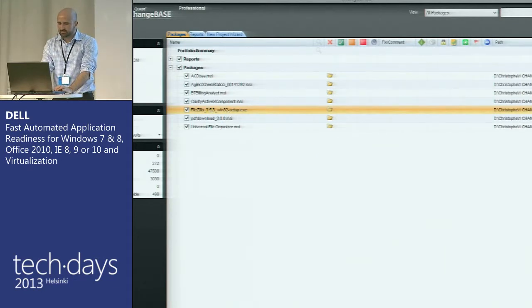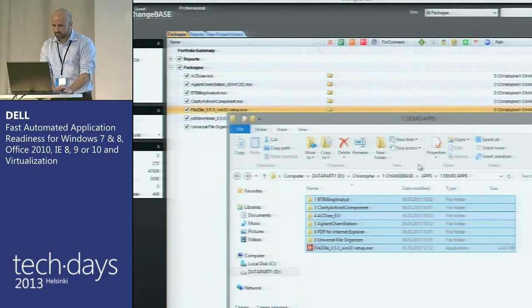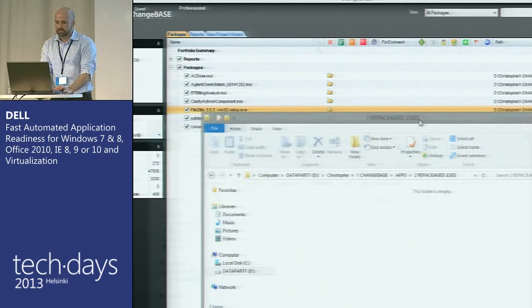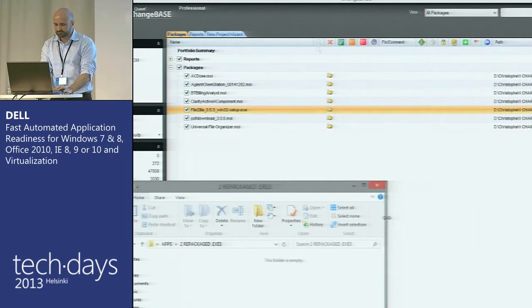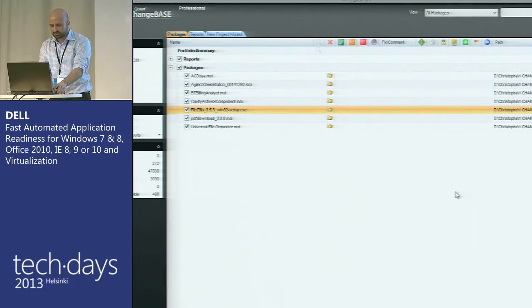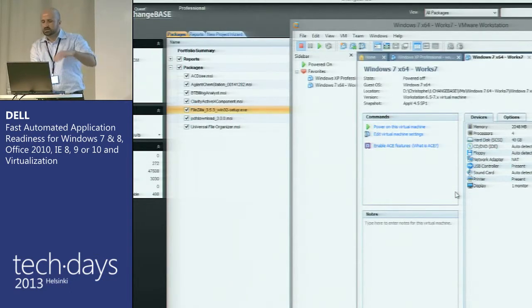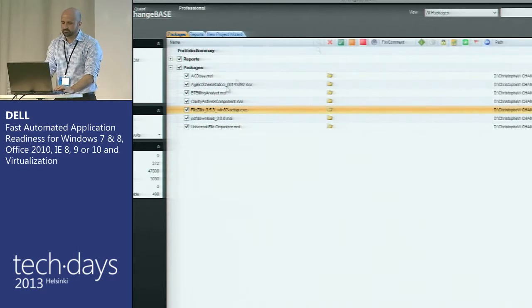So I'm going to start that process, and what we're going to see is I've got a folder here under apps, repackage.exe, where we're going to create that MSI. So I'm just going to leave this open on the side. And then also I've got some virtual machines, again on the side, that are currently switched off, and that Changebase is going to resume. So let's kick that import process.